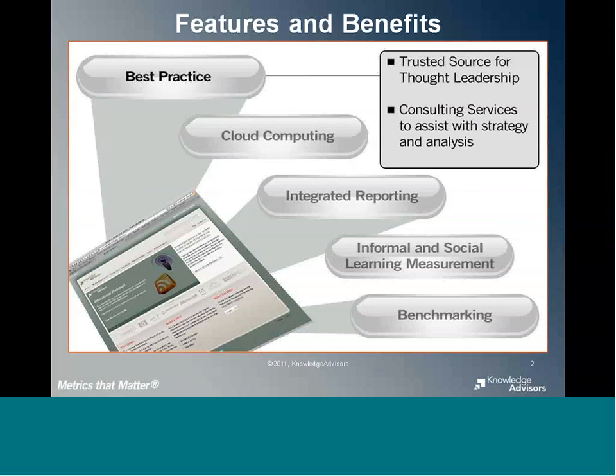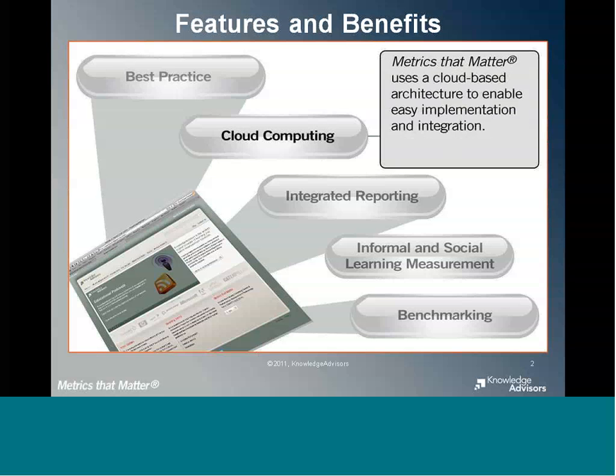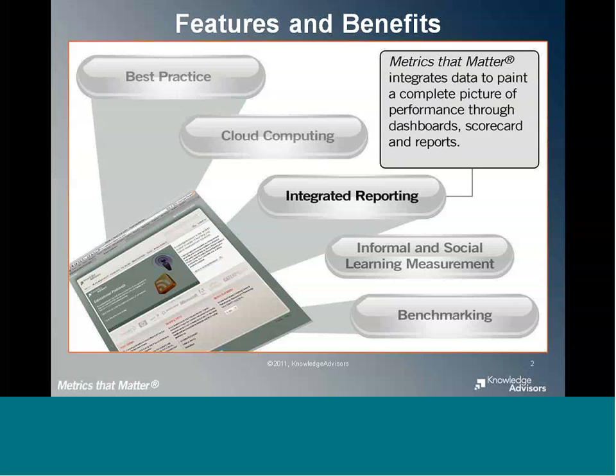How does our learning measurement software improve the effectiveness and business outcomes of learning, you ask? Here are 5 important features and benefits. 1. Best practice. Knowledge Advisors is a trusted source of thought leadership for evaluating the effectiveness of critical human capital initiatives. 2. Cloud computing. Metrics That Matter, our flagship software, utilizes a cloud-based architecture to enable easy implementation and integration with other enterprise systems.